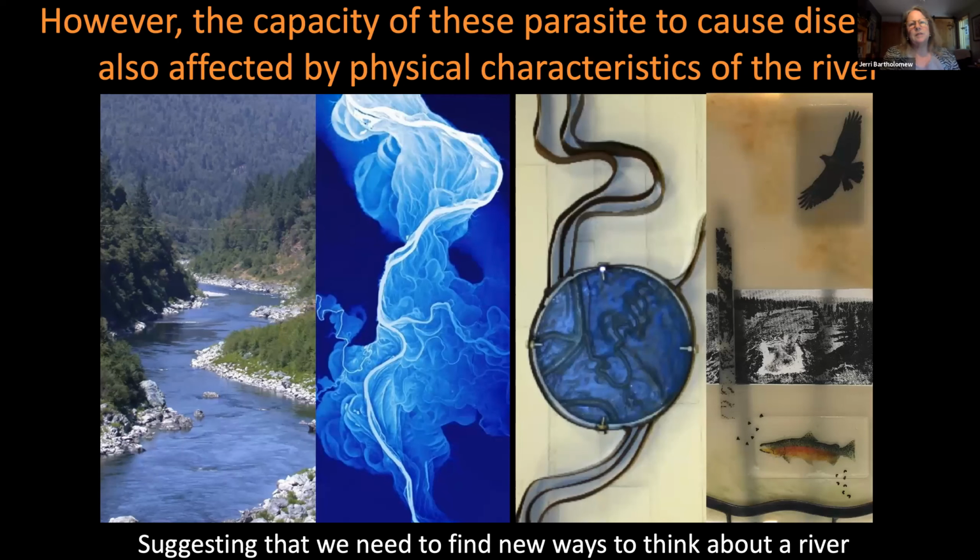However, the capacity of these parasites to cause disease is not only a function of its relationship with the fish, it's also affected by the physical characteristics of the river. So we need to look not only at the river surface, but below the water to understand how channel morphology affects flow and dispersal of waterborne parasites. And here you can see a LIDAR image of the Willamette River, but, and this is the Klamath here, but this is another river where the parasite's endemic.